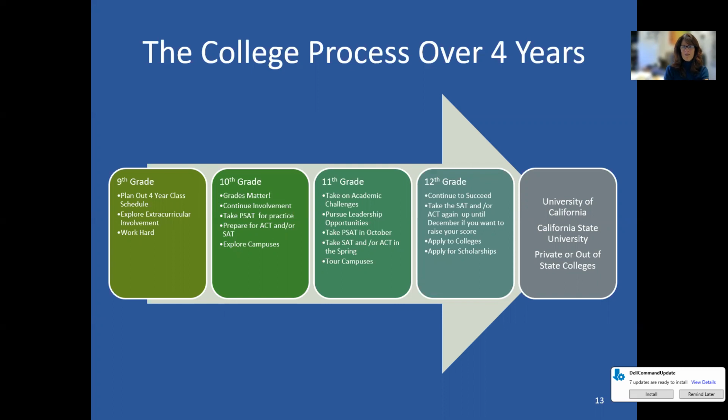12th grade, time to finish up your applications and then wait and see what comes your way and where you might be headed for college.